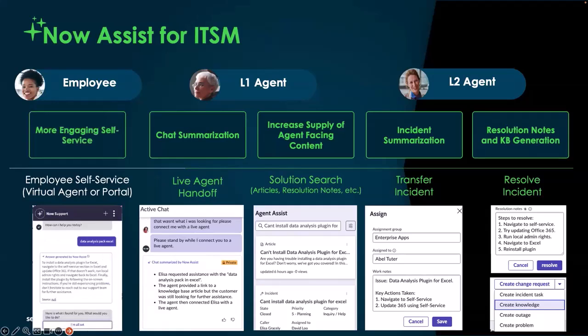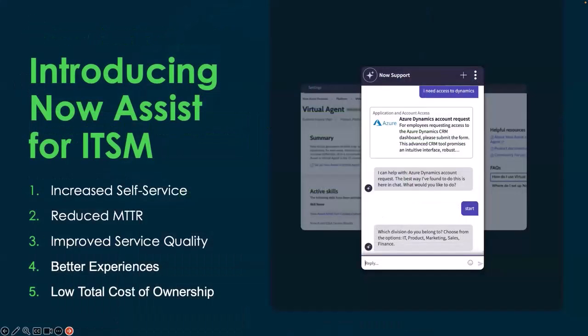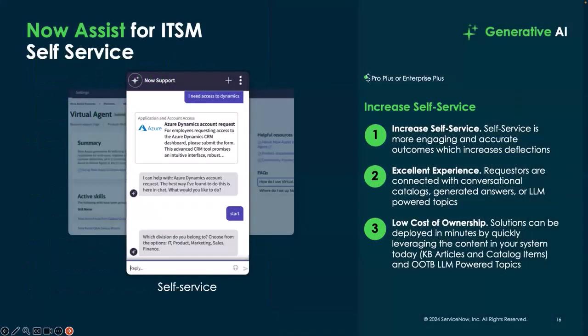We can move to the next slide, please. Right, we're really driving to increase self-service for your requesters, reduce the mean time to resolve for your organization, improve the overall level of service quality, and drive a better experience across the board that does drive down the total cost of ownership. And that's just for now. We'll have more to talk about next month in terms of the value that Now Assist drives. So with that, there's a couple of things I think just to dig into the self-service that Now Assist for ITSM drives. It drives more engaging content. It drives a much better experience.